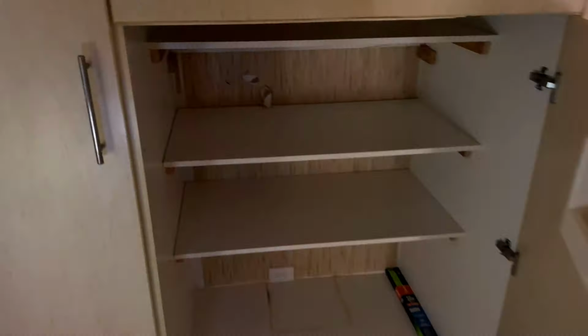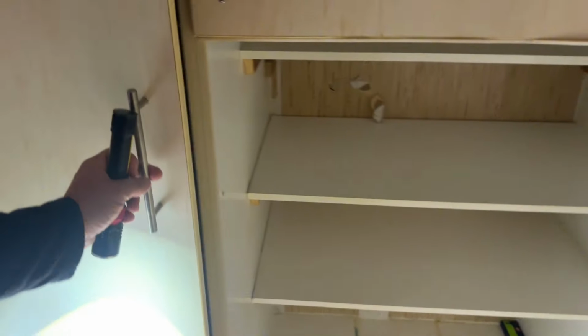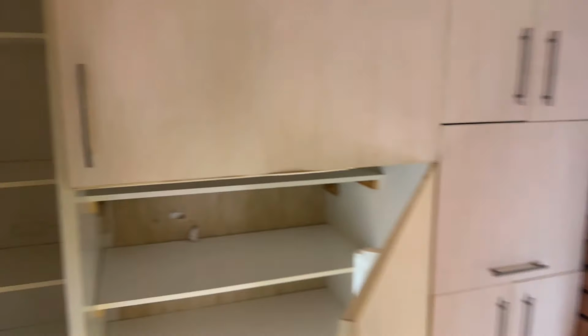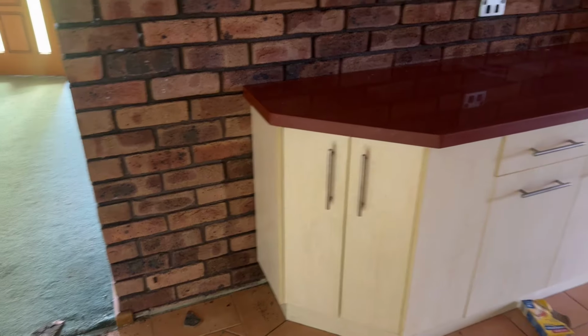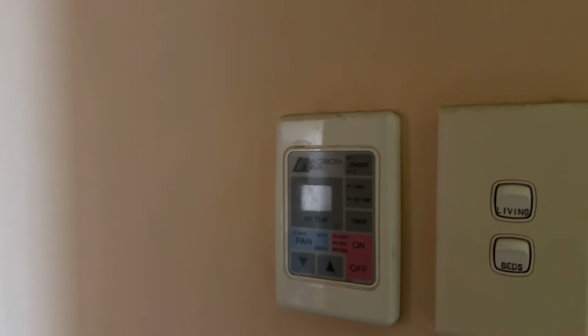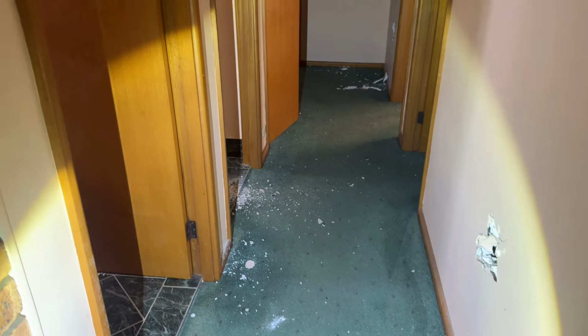Wow, how is cupboard space? Holy crap. That's a lot of cupboard space. And just a little island at the back there. And we had ducted aircon. So this is where it looks like the scrappers have paid a little bit of a visit.